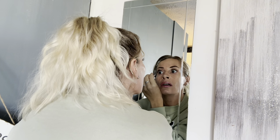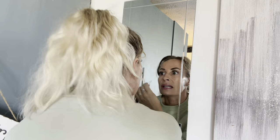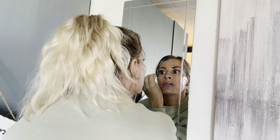But how long did that take me? What, like 5 minutes, literally? And they will last about a week. And honestly, I absolutely love them. But like I say, it's all in the glue. You get crappy glue, they're not going to last and they're not going to stick properly. And they're going to be so much more fiddly.